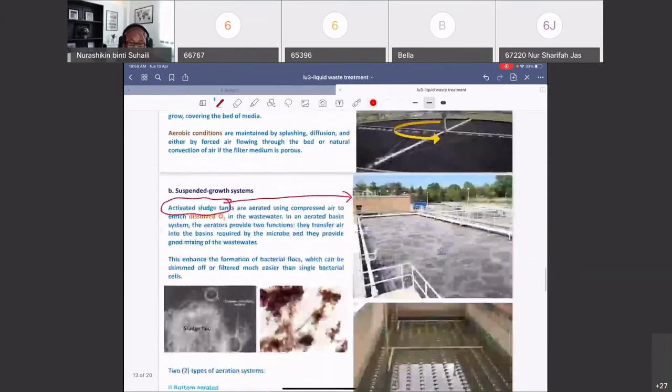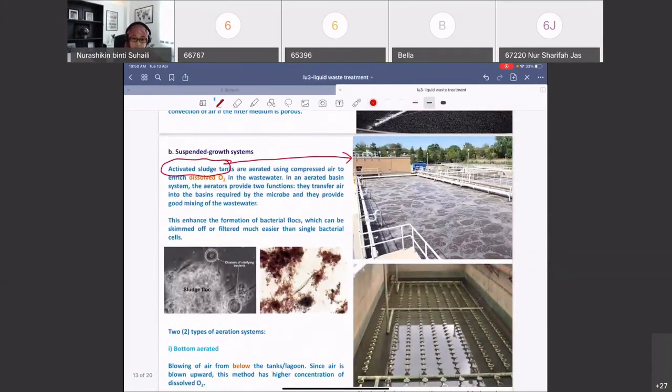Okay. Another system is a suspended growth system. The suspended growth system is a tank. It's basically a tank like this. This is a tank, and this is called an activated sludge tank.